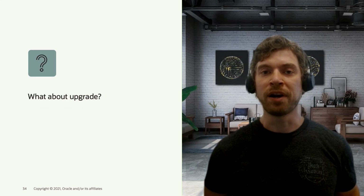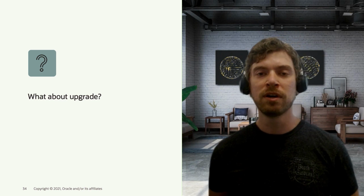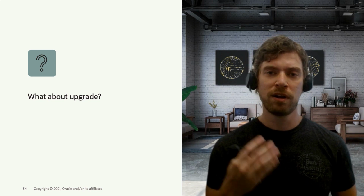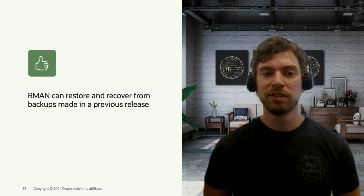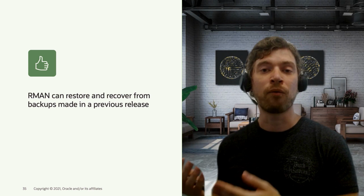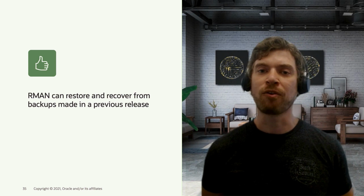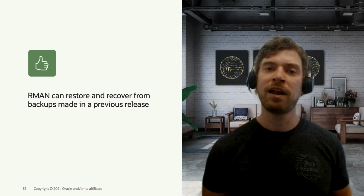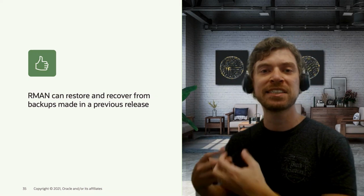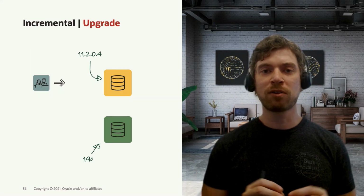And what about upgrade? In these examples, we showed how we migrate from one server to the other. However, with this strategy, we can also migrate and upgrade at the same time. Let's see how this works. Basically, to make this possible, the newer versions of RMAN can read, restore and recover backup sets created by older RMAN versions. So you can take an 11g database backup and restore and recover it using 19c database software, okay? Let's see the concept of this.